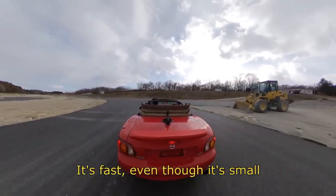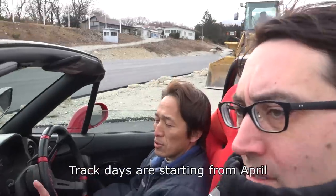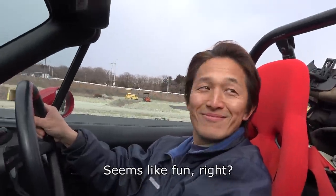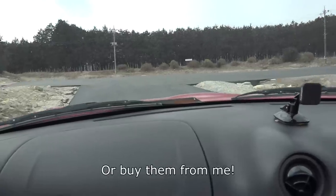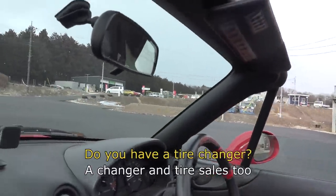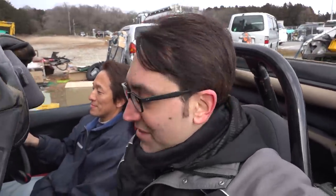This looks really good. Yeah, this looks like fun. I think that's gonna be important. There you go. That's the business model. Build a track that kills tires and sell tires at the track.